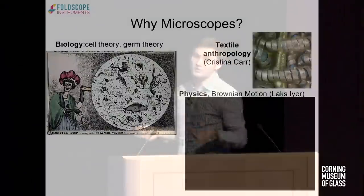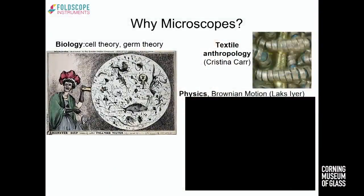This was a graphic that was made shortly after Van Leeuwenhoek first made the observations from his microscope. This is an English mom looking at a monster soup in her teacup. And these are all the microorganisms that they realized were floating around in their water sources. Eventually out of this came germ theory and Pasteur and the idea that most infectious diseases are transmitted by germs of some kind, most of which are microscopic. So just in terms of teaching biology, the tool that you want is a microscope.